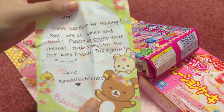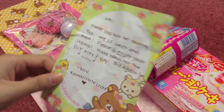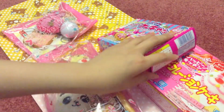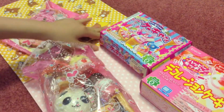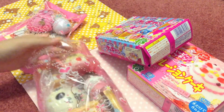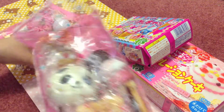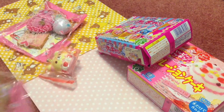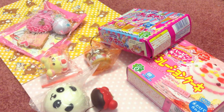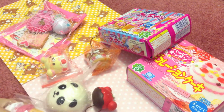This memo paper is so cute. Oh my god. I can't wait to make DIY videos of these kits. I will definitely make a video of these too. So, yep. And here are the exciting items. I'm going to take them out slowly. I'm not very experienced at taking them out.